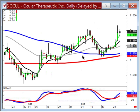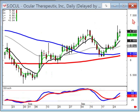There's 12, and the T-line is the 8 exponential moving average. We call it the T-line because it says trigger line. It's got a very simple function. If you see a candlestick buy signal to close above the T-line, you can stay long until you see a candlestick sell signal to close below the T-line.